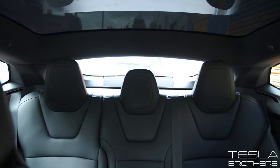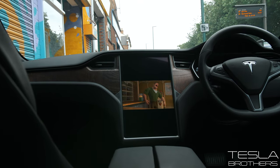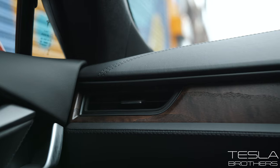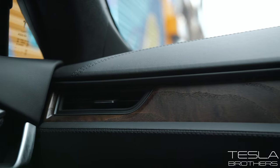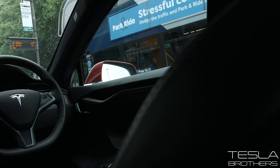So who is this targeted to? Well, it's targeted to the businessman, the guy who might need extra space on the weekend for the kids, because at the end of the day, the Long Range Model 3 will do the same job. It's targeted at those who want a little bit more luxury, a little bit more premium over the Model 3, and I think it ticks all those boxes, but this is just so much more pulled together.